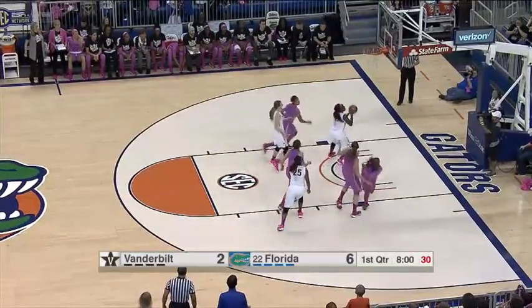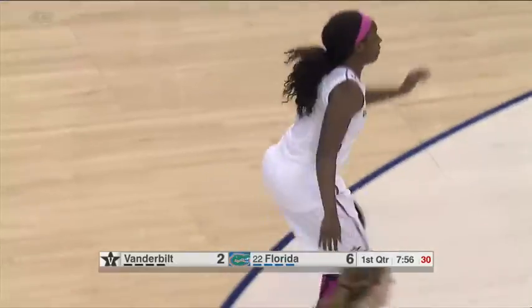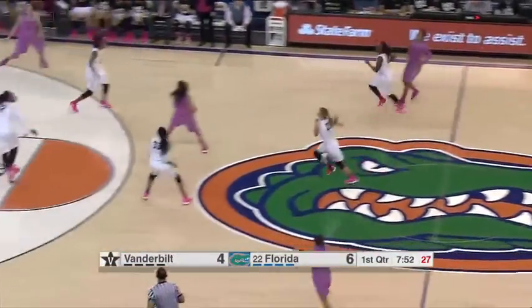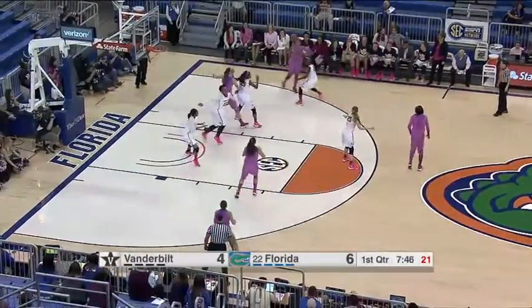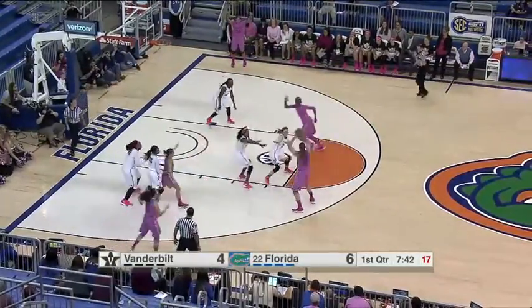Spears fails to finish the 3-point play, but an offensive rebound off the missed free throw, and the bucket for Seawright. And that's just unacceptable. You really want to be able to get a rebound. You have 4 players in that box, and for Vanderbilt to get an offensive rebound is probably frustrating for Butler.